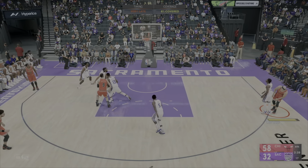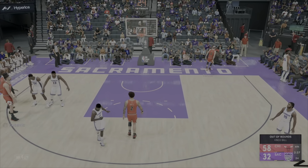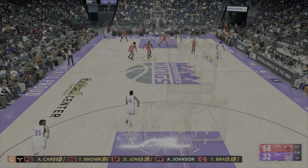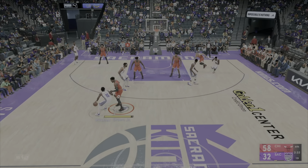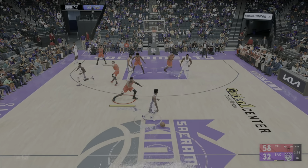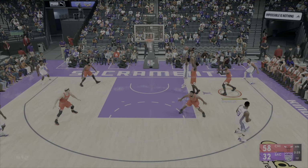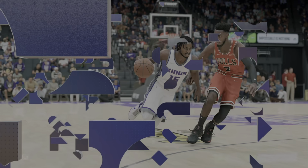Here's Caruso. And out of bounds, Sacramento will have it. Some changes for Chicago. Bradley, he's checked in for Vucevic. Jones comes in for DeMar DeRozan. And it's Brown in for Ball. Troy Brown. Brown against Mitchell. And he drives in. He gets it in there. Mitchell's got 4 points now in the quarter.